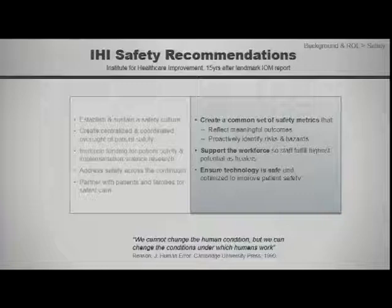A leader in safety in many different industries, including healthcare, is James Reason. He's identified that safety and adverse events really have 2 primary sources. The first is active failures, which are humans' slips and lapses and things like that. And the other is latent conditions, which are more error-prone conditions in the workplace. I love his quote, "We can't change the human condition," suggesting that you're not going to be able to ever eradicate all active failures, but we can change the conditions in which humans work. So focusing on latent errors is really where you want to go if you want to get more proactive in managing safety.